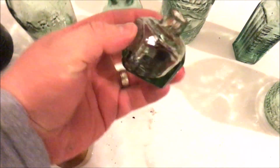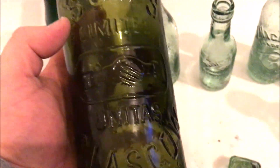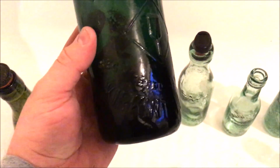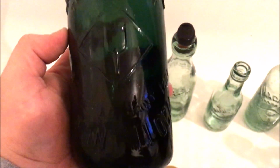Poor pie ink oil. Another inkwell as well, which has got quite a significant dent in it. Just in here. Lovely, lovely, lovely pictorial beer. SCWS, which is the Scottish Wholesale Society Limited, Glasgow. Beautiful, original stopper. This is a beer here, that's a cracker for me because of the colour. Look at that beautiful colour. Kirk and Tillock, Welsh and Weedy. New one on me, but hey, there you go.